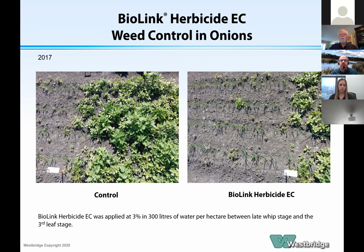They did it at the whip stage, which is when the first leaf actually hasn't sprung out yet, so it's still kind of curled back in, the two-leaf stage and the three-leaf stage. After the three-leaf stage, you can start getting significant phytotoxicity, and it can actually impact yields. But as long as you get it in early, it won't have an impact on the yields. And this just shows how clean it is.